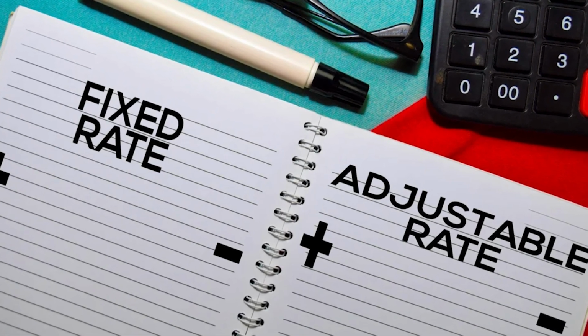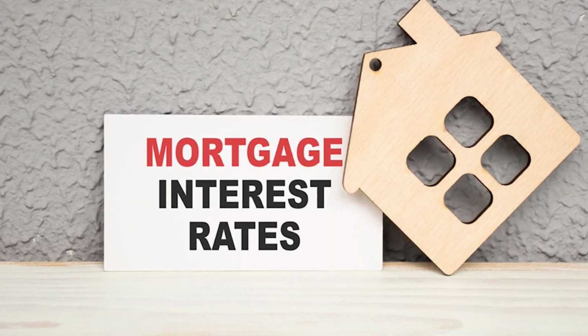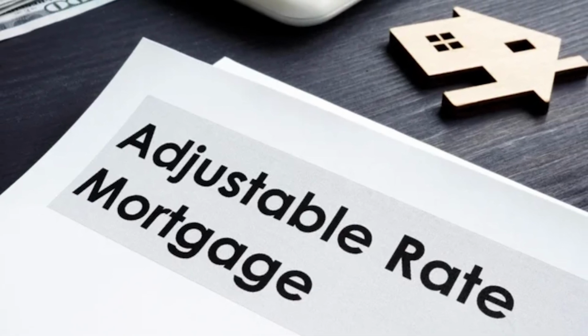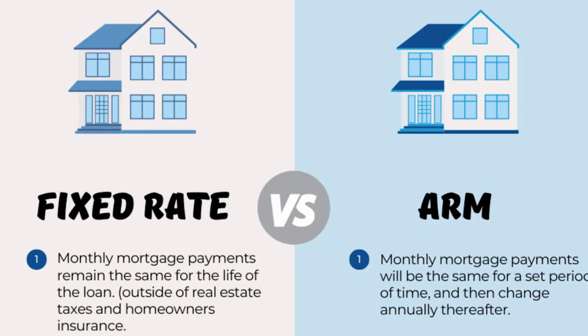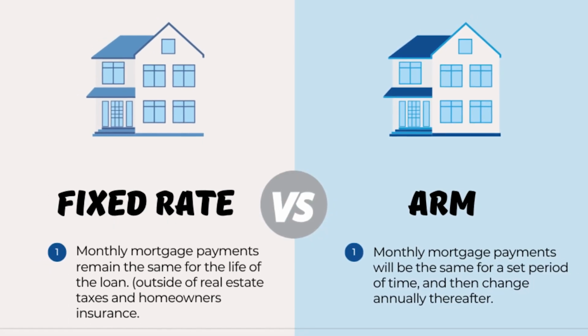A fixed-rate mortgage is exactly what it sounds like. You get a single interest rate that stays the same for the entire life of the loan. If you lock in a 6% rate for 30 years, that rate isn't going anywhere, rain or shine, market up or down.